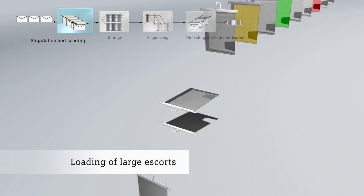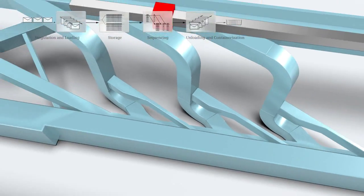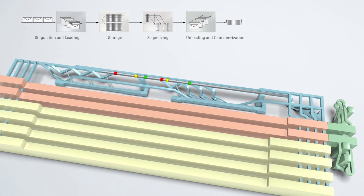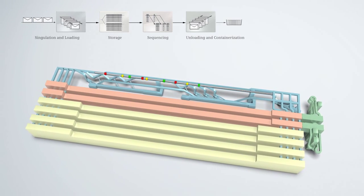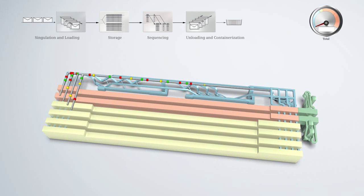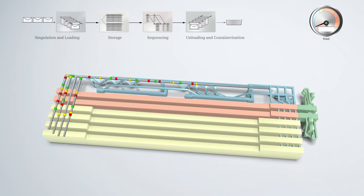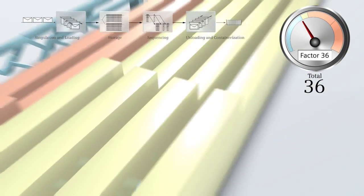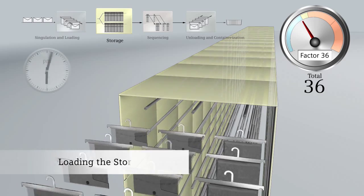Downstream of each loader, the full escorts get merged into one transport stream, shown as a growing gray line, marked with the colored indicated items. Let's follow the indicated items on their way to the storage tower. By diverting the escorts to the right storage tower and to the right level with 3 lanes, the first sorting step with a sorting depth of 36 takes place.